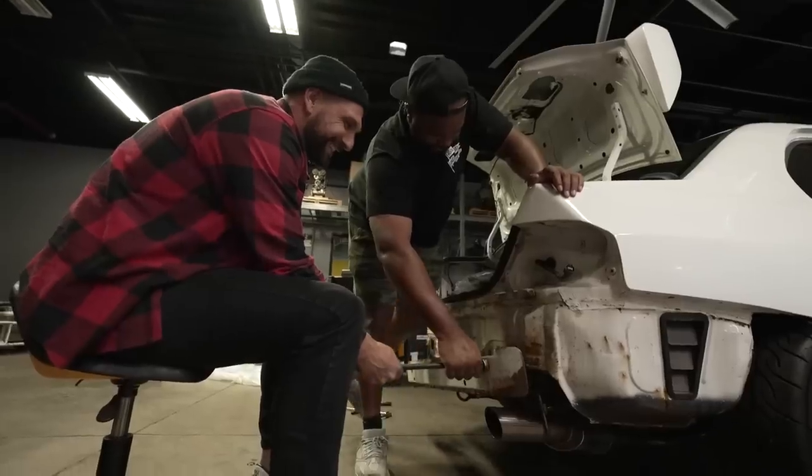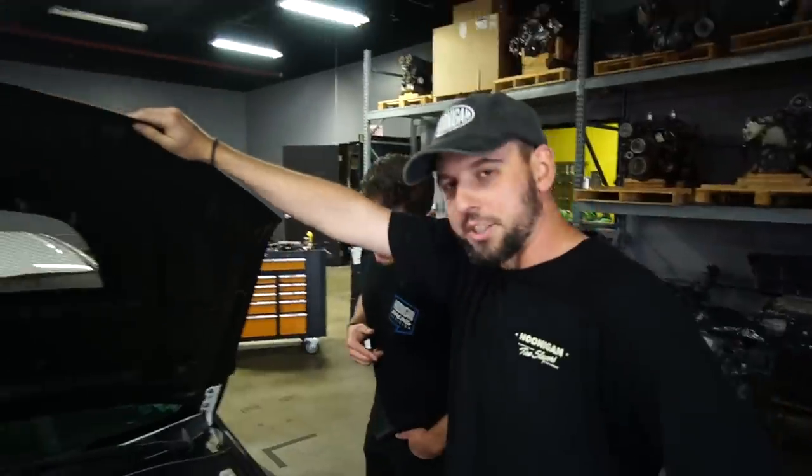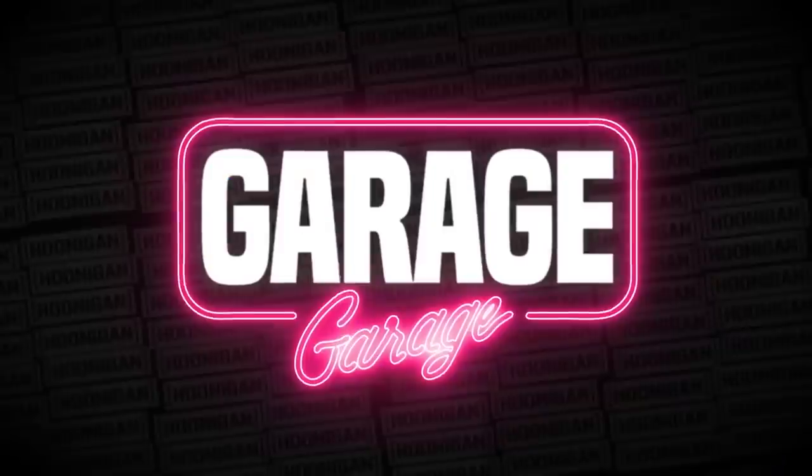I just want to say this is the only Evo I'm excited about, because this thing has been sitting in a heap for the entire time that I've known Ron. Oh, yeah, look, listen. Shit, tranny delete? Yeah, bro, I heard that's the hot thing right now.